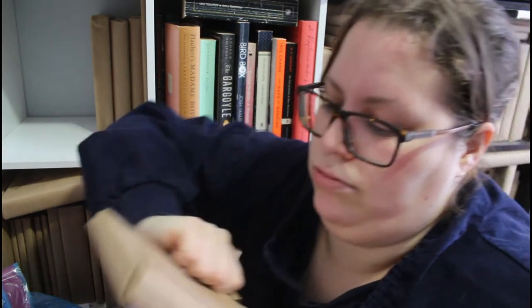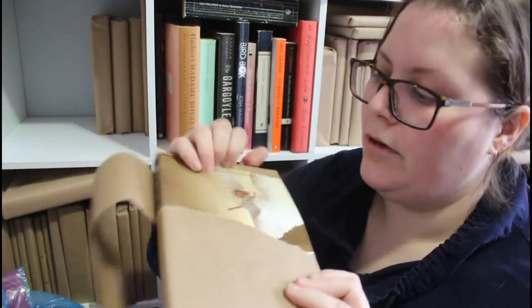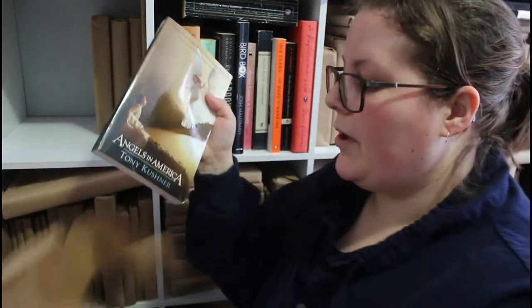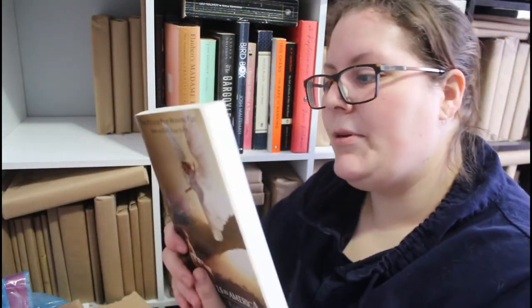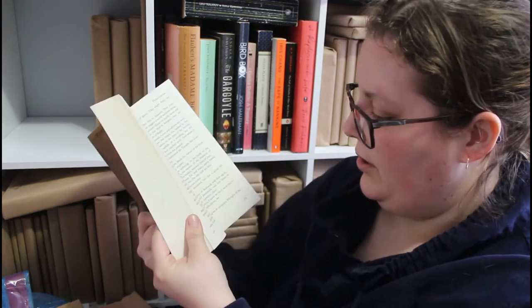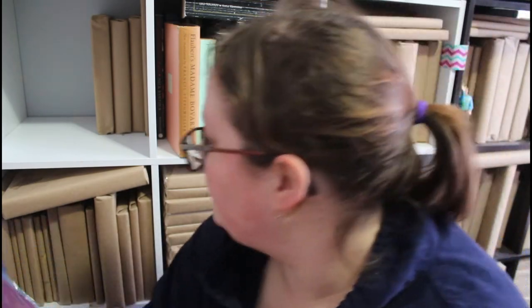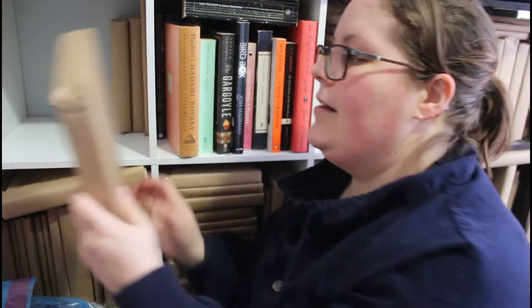Oh, this one's blue on the back, but a different color on the front. Here's another one, Angels in America by Tony Kushner. This is a play about the AIDS epidemic, I believe. And it's one of the longest plays. This is almost 300 pages long, so that's okay. Let's go to this one.